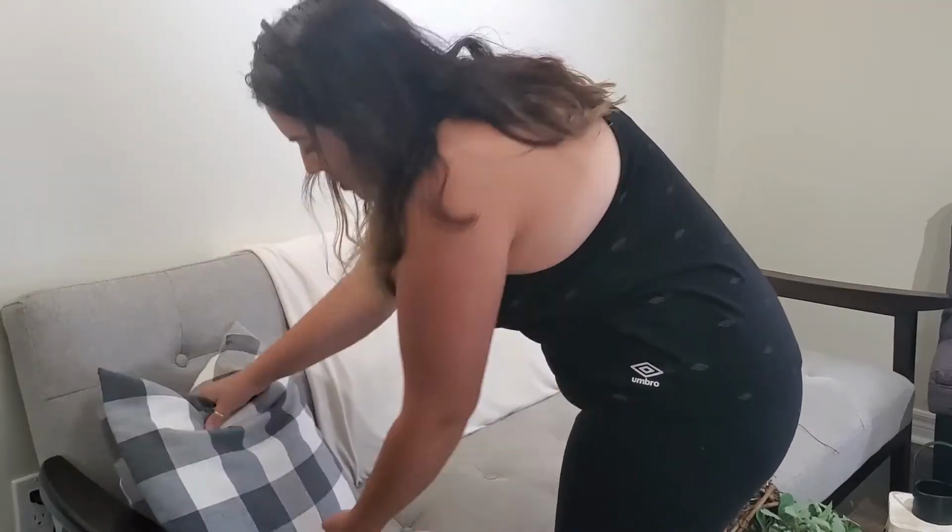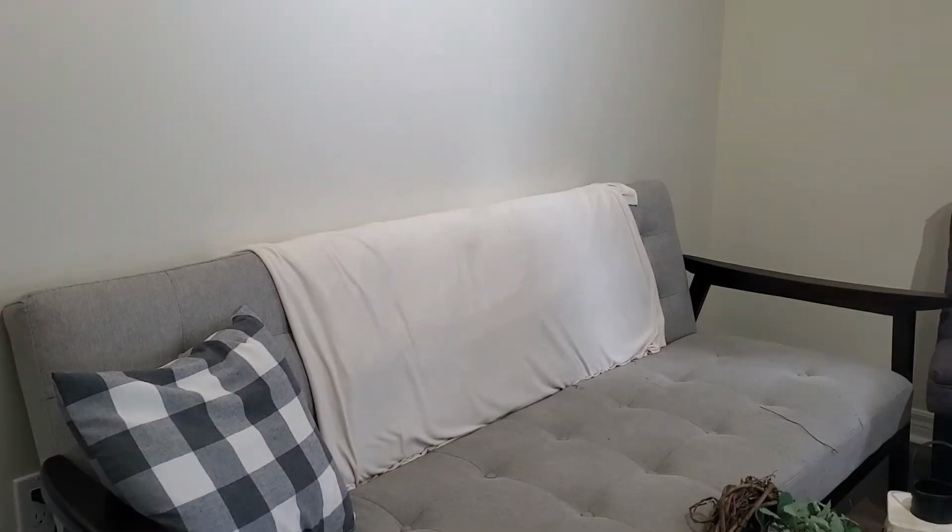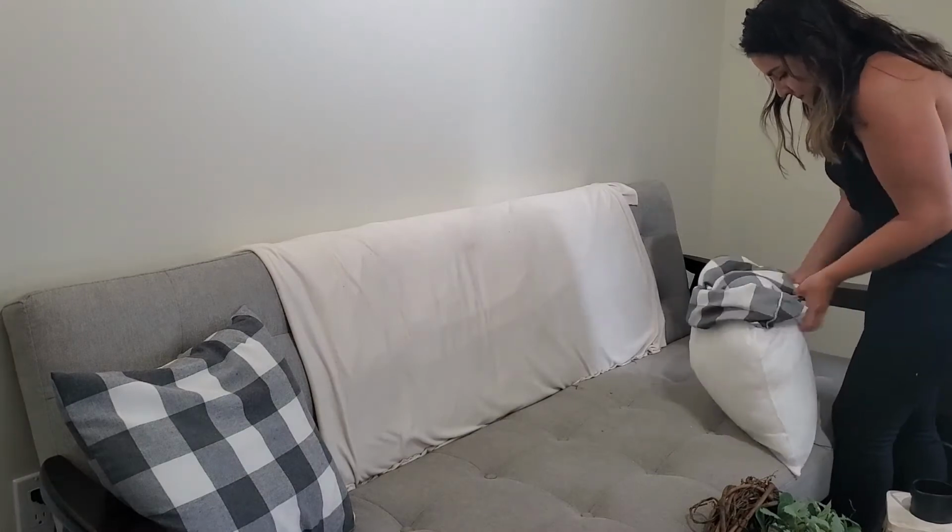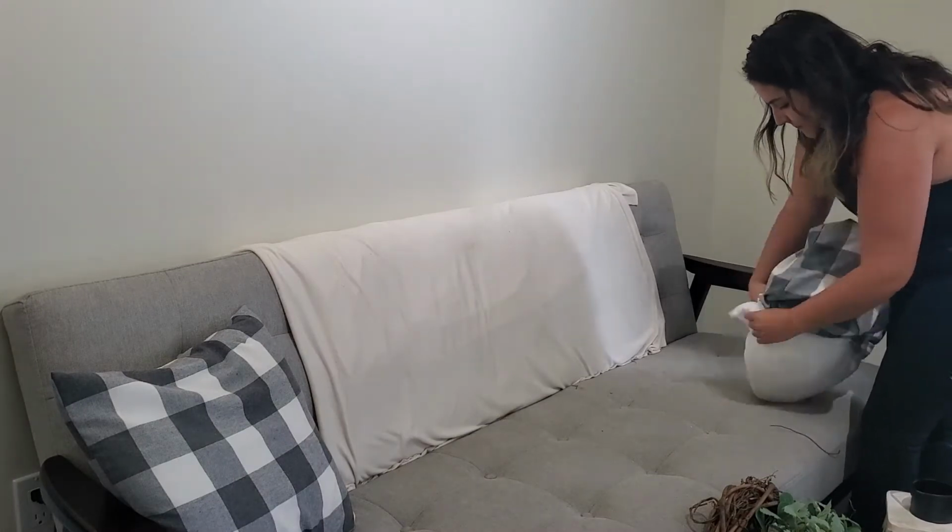This one, I think, will also work great for fall. So I can use it all the way through fall and make it work with my decorations.